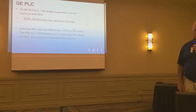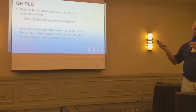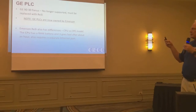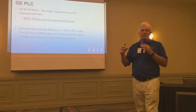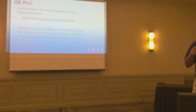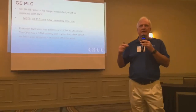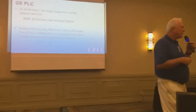There are some differences in the models you order when you order a GE PLC, so you might want to check what you have. There's a CPU module and then there's a CPE module. The difference is that the CPU module has a battery for the backup on the RAM. The battery will run out, and it runs out rather quickly, and you lose all of your programming as soon as it's gone. So if your plant cycles and you lose power to your PLCs occasionally, that battery is going to run out of juice and you're going to lose your program.